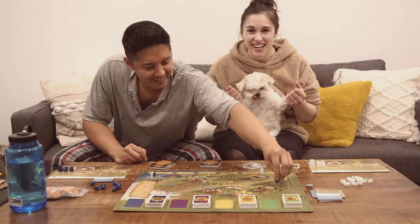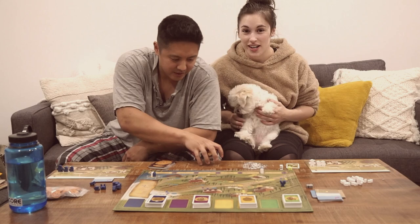Watching Jenna and Francis try to figure out how to play Viticulture, the Essential Edition. A really hard board game.